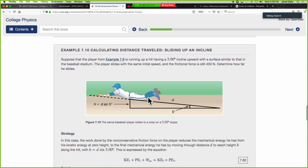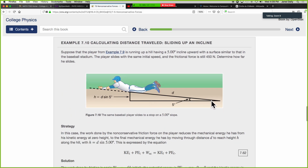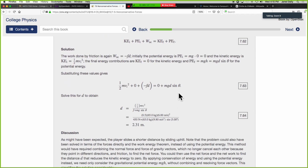If you do it on a hill, then you might immediately think, oh crap, now I'm going to have to split this into forces that are going this way and everything else. No, you're not. You're not going to have to use dynamics or forces or anything at all. You'll need to know the frictional force, and you'll need to know the angles between things. It's no longer going to be 180.